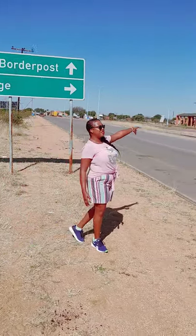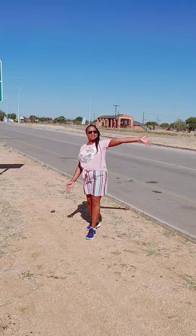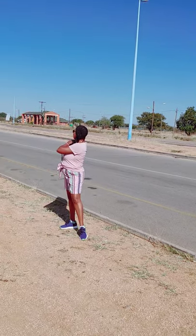You can see from the other side, it's all bushy. And from behind my back, the border post, on my right hand, there are some houses. We start the villages all over from this side. And from this side, this is the main road, two-way road traffic, leading into Gaborone. So Gaborone is this side. South Africa is all the way up here.